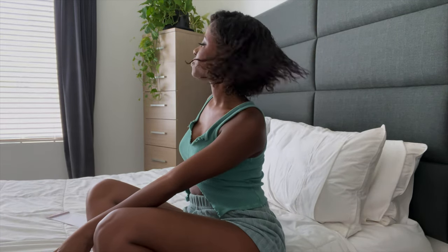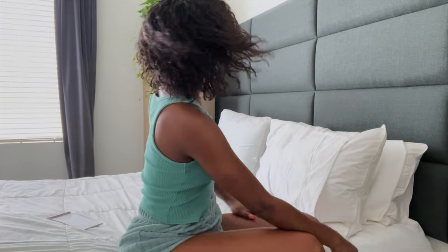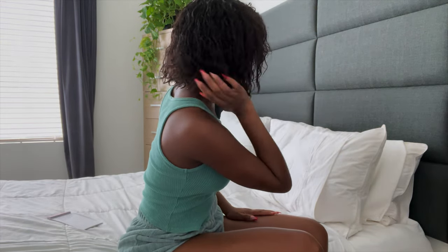But yeah, y'all, this is the do. Let me move around a little bit. So this is the left side. I love how freely it moves. Right side. Okay. And again, I can't emphasize enough how much I love the cut.